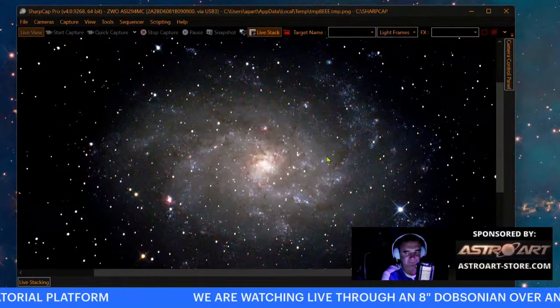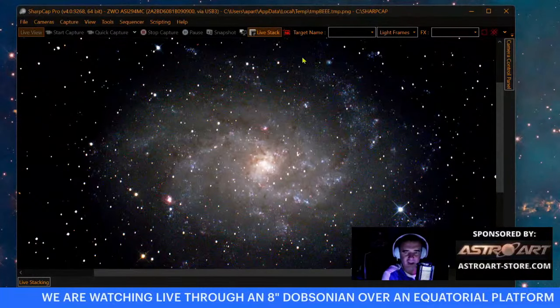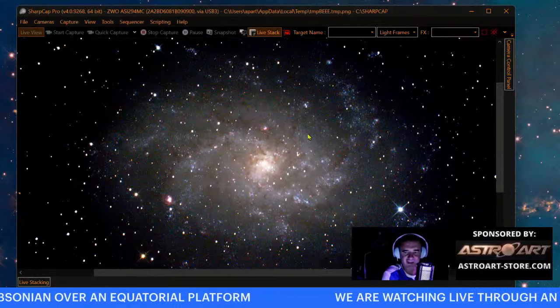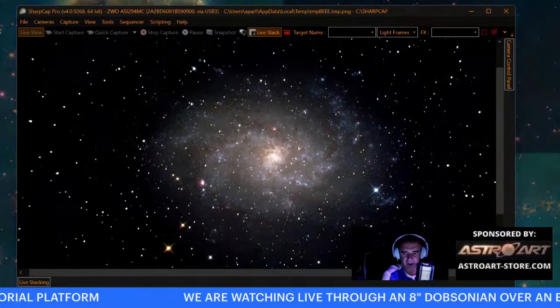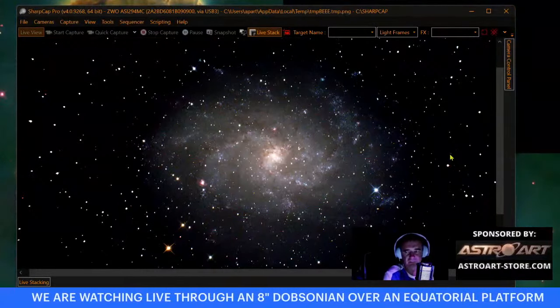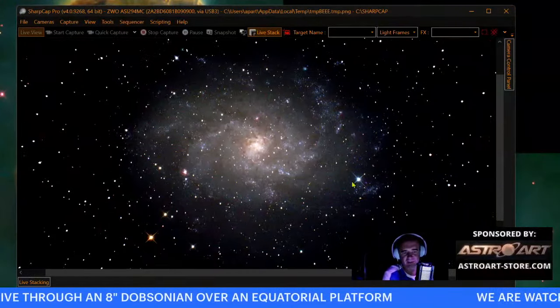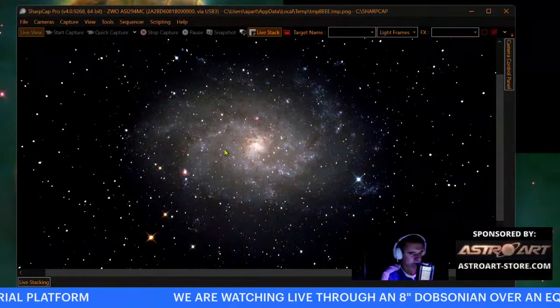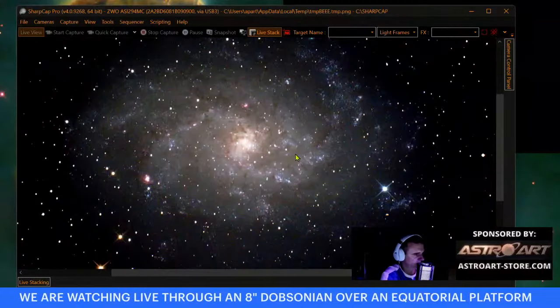You see all the grainy noise that we still see. Topaz denoise at the end with a quick astrophotography will clean it. That's why I use it. I will not touch anything else. It's beautiful.